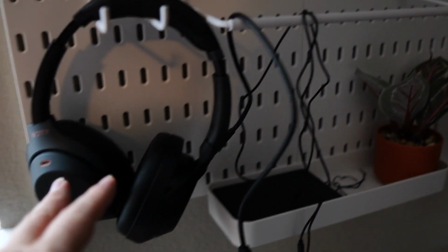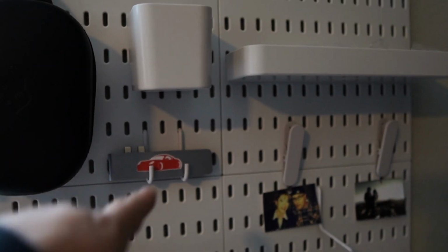And then I have, in case I want to use the cables directly instead of using the Bluetooth, an external drive there, and another adapter for my laptop, and another fake little plant, and a couple of photos of Trin and I from a long time ago.